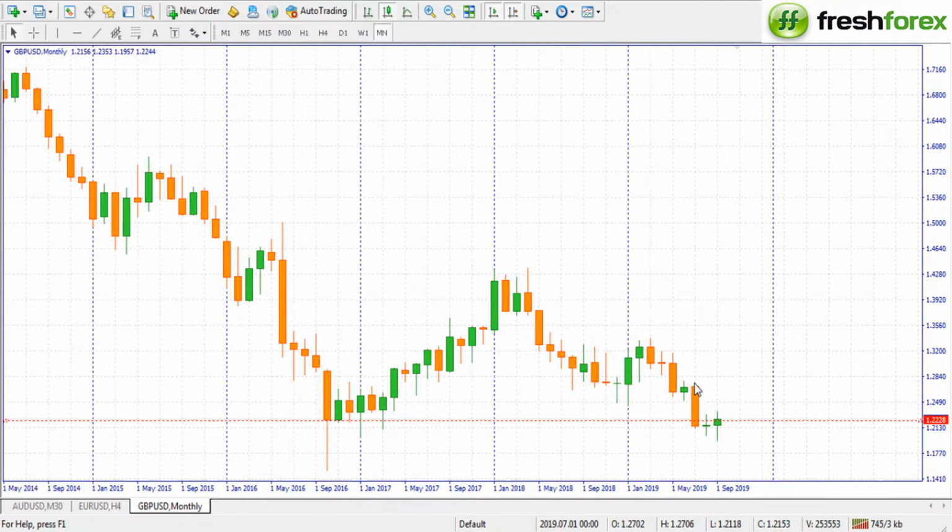There was this big candle which opened here and then closed below as a sell. Then the previous month candle was actually an indecision candle below a key level. So this is still a sell. If you are looking at GBP USD, you ought to be looking for a sell. Ensure you're looking for sell positions, and despite the fact that there's a move to the upper side, this is still a sell.